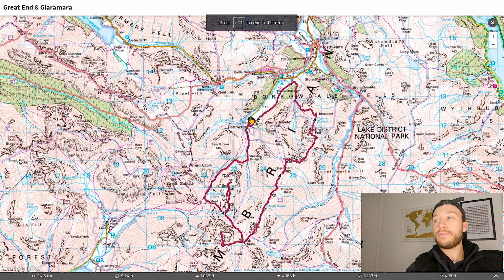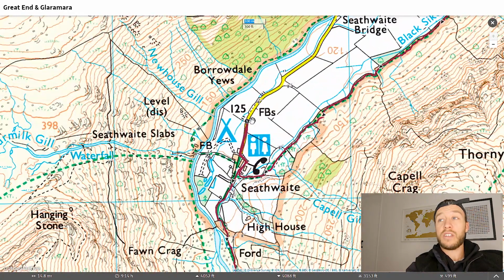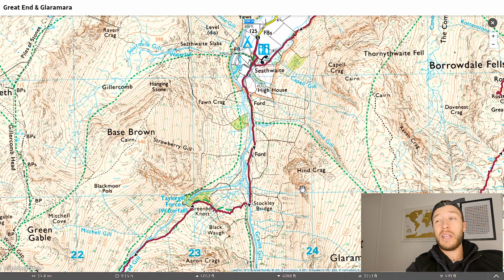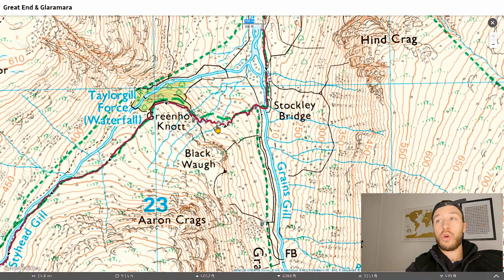So here's the route. As you can see, we started in Seathwaite, just by the farm, a bit down the road, and as I said, campsite. And you've also got toilets here, which is handy. It's quite a long drive for us, so nice to have a little toilet break if you need one before you head off into the hills. So the first section up to Stockley Bridge, great. Nice paths, nice and straightforward. Can't really go wrong. And you hit Stockley Bridge and you cross over there.